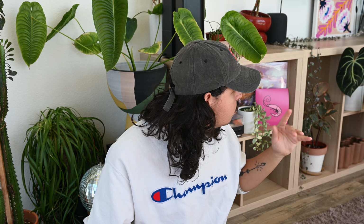I have a lot of, I don't want to say basic, but more the common ones that you'll see, like Hoya compacta. I have a Hoya australis. I have a Hoya crimson queen. And all doing really good, all growing very well. I have a Hoya linearis, which I feel like is one that you don't run into too often, but it's not super crazy hard to find.